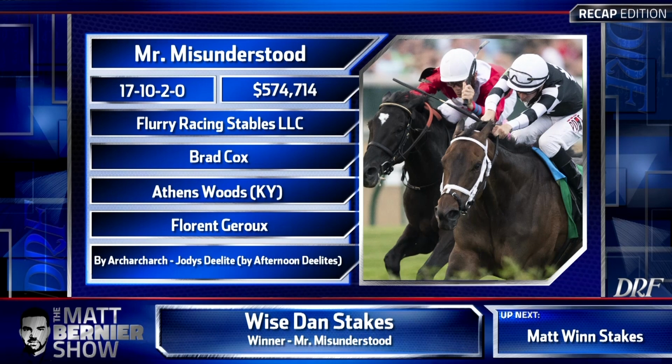This is the pedigree, by Arch out of an Afternoon Deelites mare named Jody's Delight. 100 Beyer Speed Figure, 129 Timeform US rating for Mr. Misunderstood, winning the Wise Dan. Timeform US had all the calls of this race color-coded blue, meaning it was favoring horses forwardly placed and potentially compromising horses coming from off of the pace, which makes World Approval's effort look that much worse.